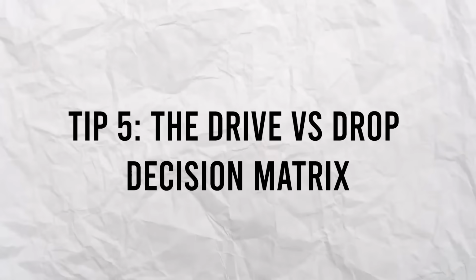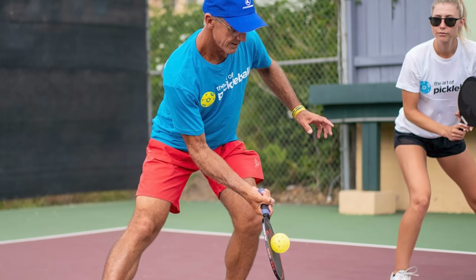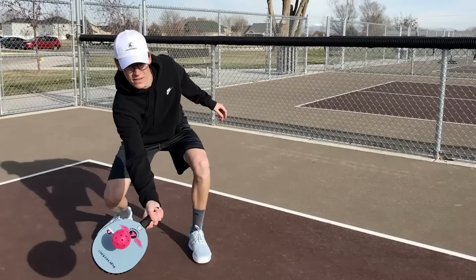Tip 5, the drive versus drop decision matrix. This is the decision that separates strategic players from reactive players. When do you drive your 3rd shot and when do you drop it? Most players just pick one and stick with it. That's like bringing a knife to a gunfight sometimes and a bazooka to a chess match other times.